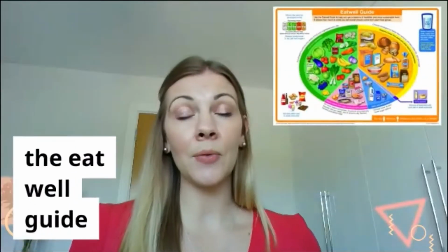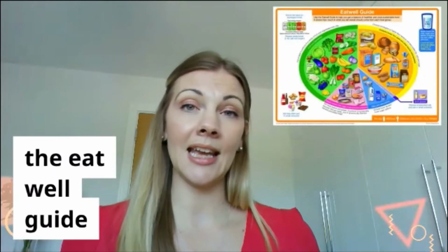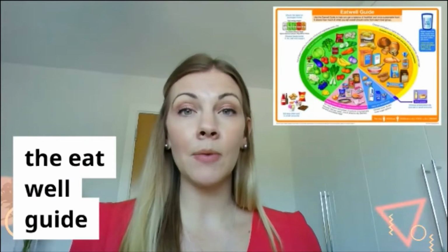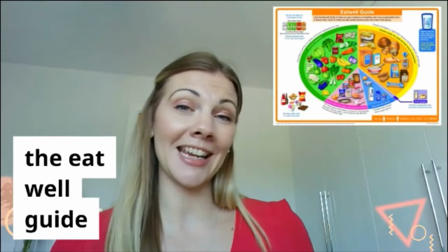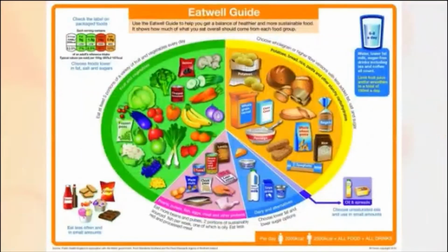It's really important that we make sure that we are balancing that seesaw every day to maintain a healthy, balanced weight. Now, when we think about what makes up a balanced diet, we think about the Eatwell Guide, and I really hope that you all recognise this picture. This is what we use in the UK to talk about what a healthy, balanced diet is. So the Eatwell Guide sets out the 5 essential food groups that you need every day to help ensure you're eating a balanced diet.